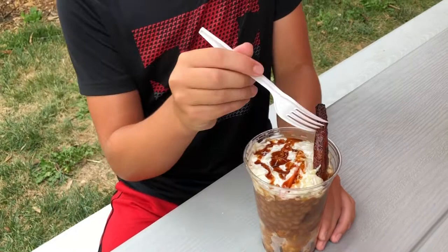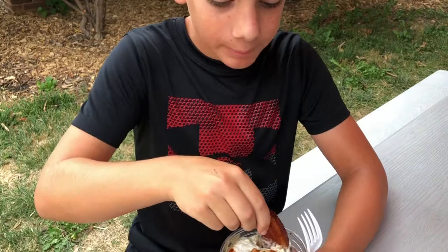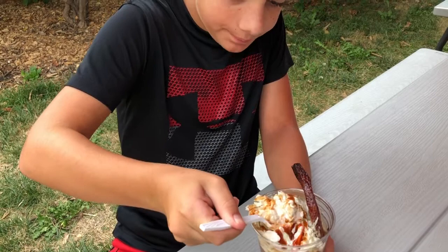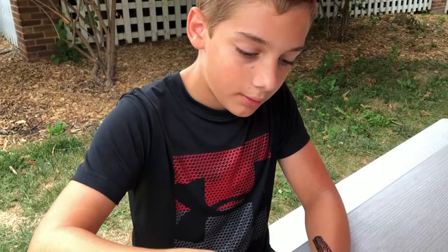So let's dig in. I'm gonna take a little bite of the bacon first. That's really good. Now let me dig in here. Get a little bit of everything, try this. Oh wow. That is really good. I like the combination of the coleslaw, baked beans, and the little bit of pork. That is amazing. Wow.